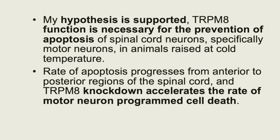This data helps us conclude that my hypothesis was supported. TRPM8 function is necessary for the prevention of apoptosis of spinal cord neurons, specifically motor neurons in animals raised at cold temperature. The rate of apoptosis also progresses from anterior to posterior regions of the spinal cord, and TRPM8 knockdown accelerates the rate of motor neuron programmed cell death.